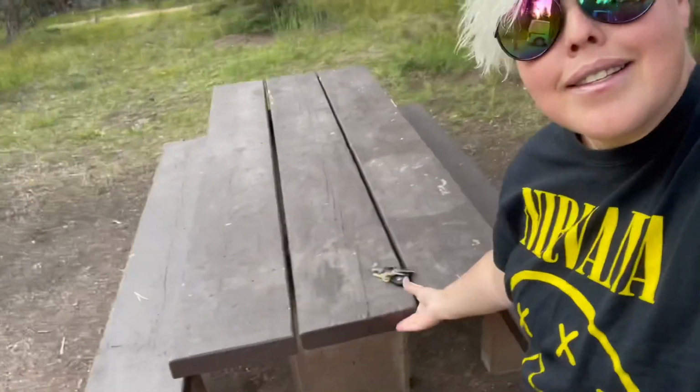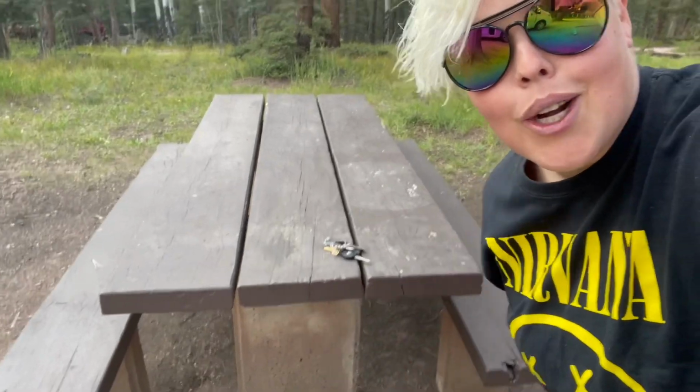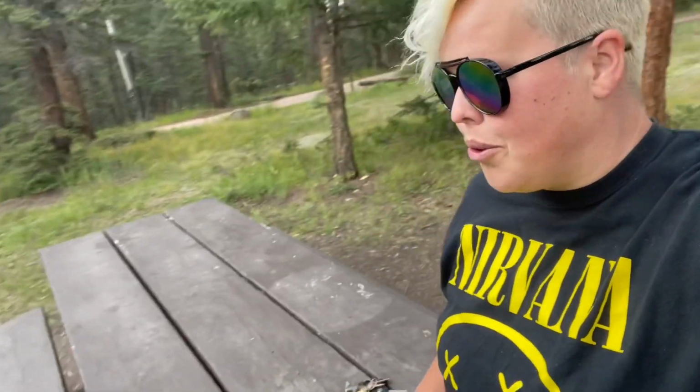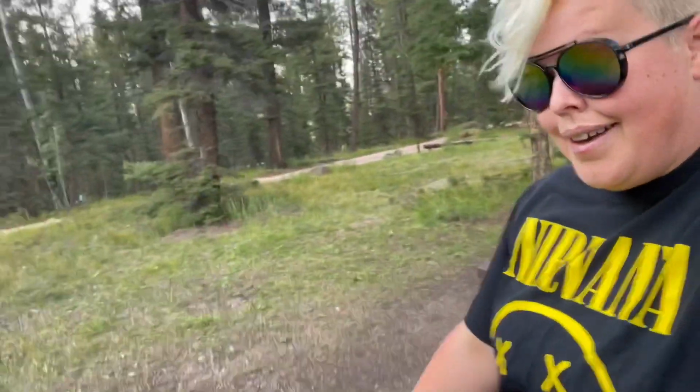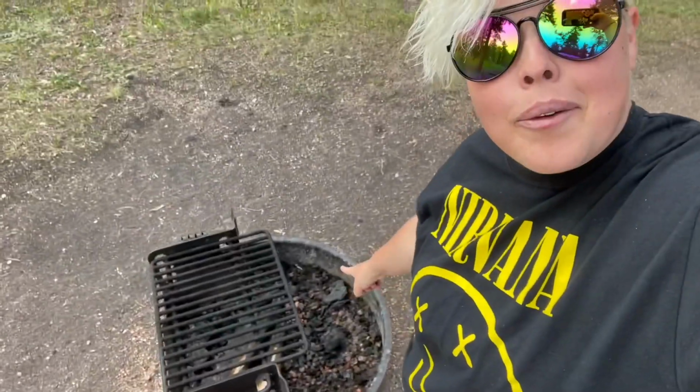Now, while we're exploring our campsite, I just wanted to bring to your attention that we do have a very nice table here. And despite the fact that it seems to be wood, yeah, no sags, no drags. This thing is super thick and does have a concrete base. So I think we're actually going to cook out here tonight instead of setting up our little table. And that is really nice. But also, look at this. Fire ring and grill. Very nice.